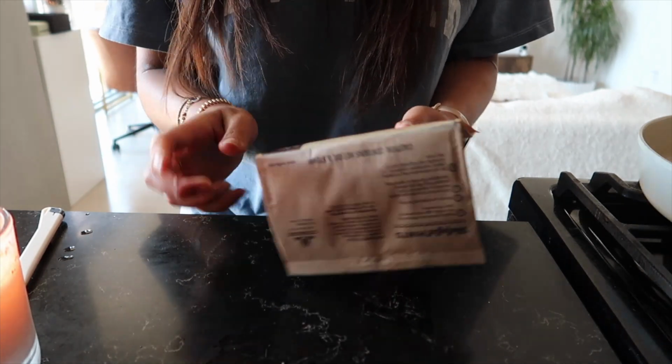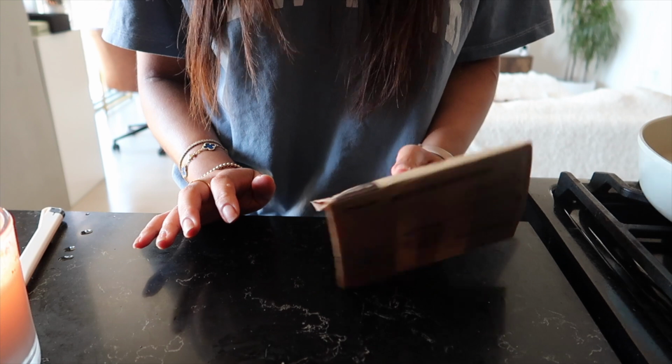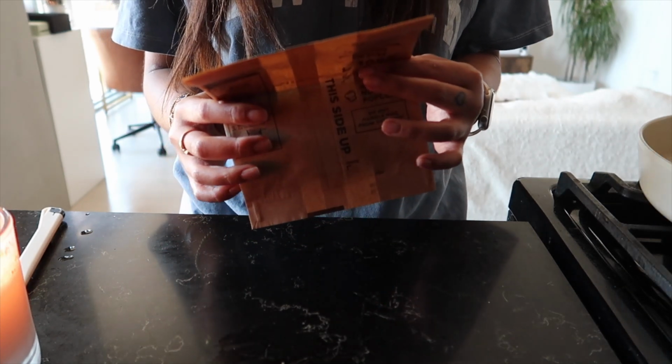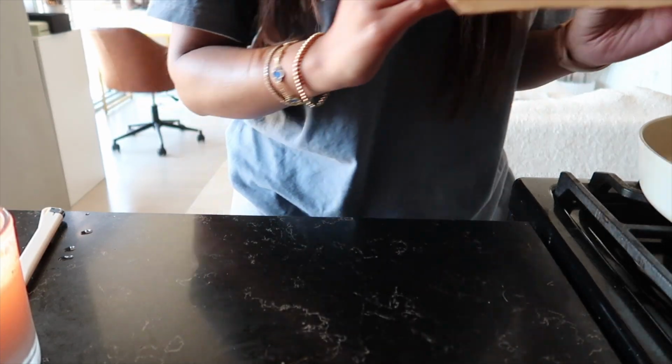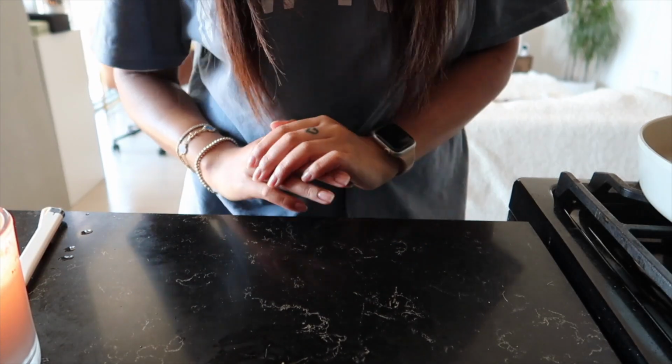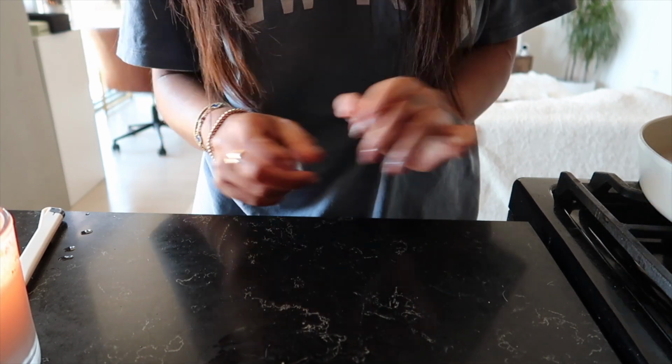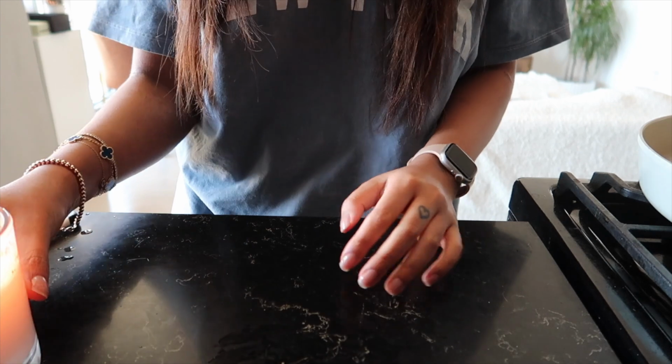But yeah, this popcorn is also only 100 calories. It's a mini bag, and this is the kettle flavor. Kettle is my favorite popcorn, and I just love it so much. You only put it in for 2 minutes, and then you take it out. I usually take it out at like a minute and 20 seconds, because that's how long I feel like it takes.